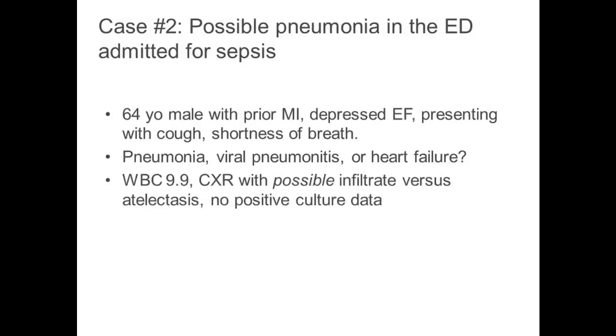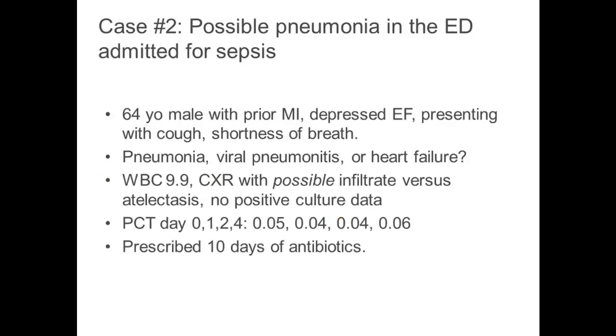So the CBC was about 10. He had a chest x-ray that was inconclusive. It was either a possible infection or it could be a partially collapsed lung, but there was no culture data. So he didn't grow out anything positive in his cultures. His PCT on day 1, 2, and 4 were all negative. So these are very consistent with lack of a bacterial infection and no need for antibiotics. Yet he got 10 days of antibiotics. He was prescribed 10, and he ended up taking 10 days of antibiotics.